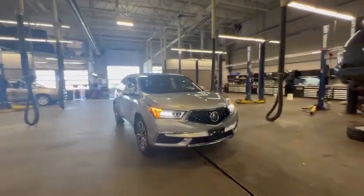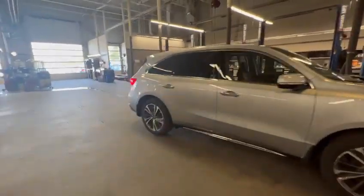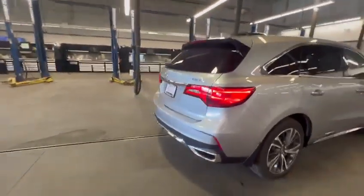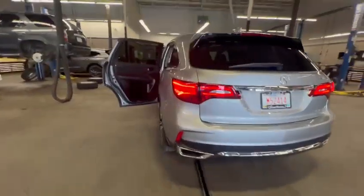Just want to do a 360 walkthrough video. Want to show you how the MDX looks from inside and outside. So as you can see, the MDX is in great shape. Has very low kilometers, only 28,000 kilometers on the MDX.